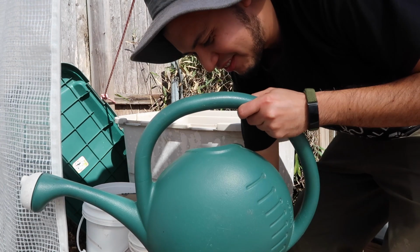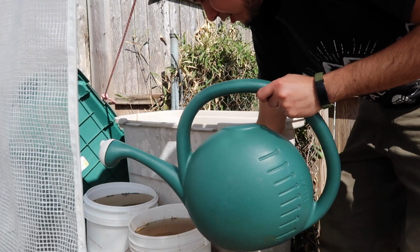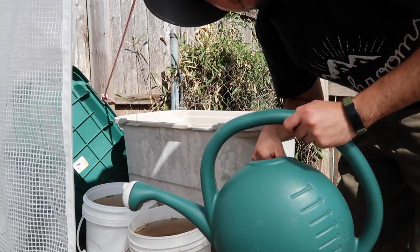But my neighbor has a shed right behind here, and I'm thinking about asking her if I can collect some of the rainwater off her roof. We're pretty cool friends, so maybe she'll let me. So to water, I have my regular watering can right here, and then I take water from these 5-gallon buckets and fill it up. Easy.